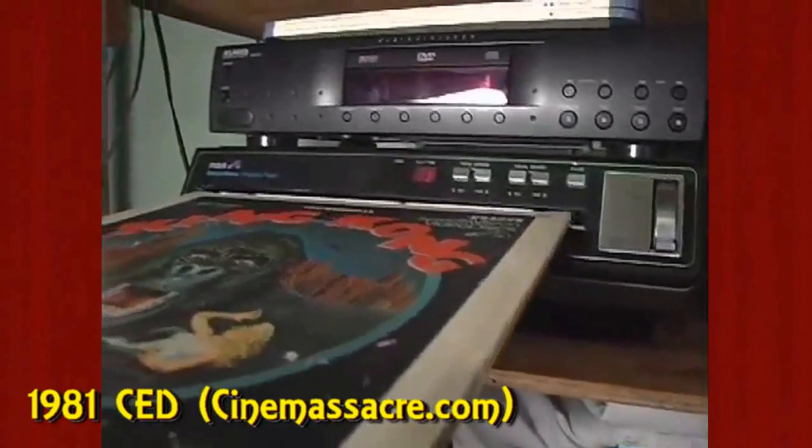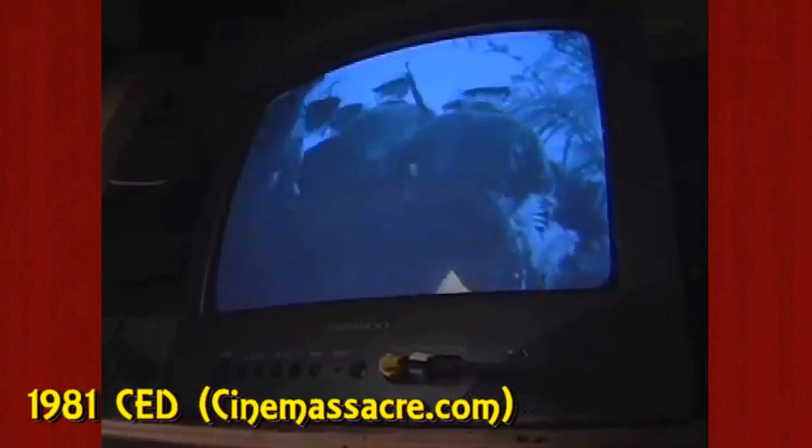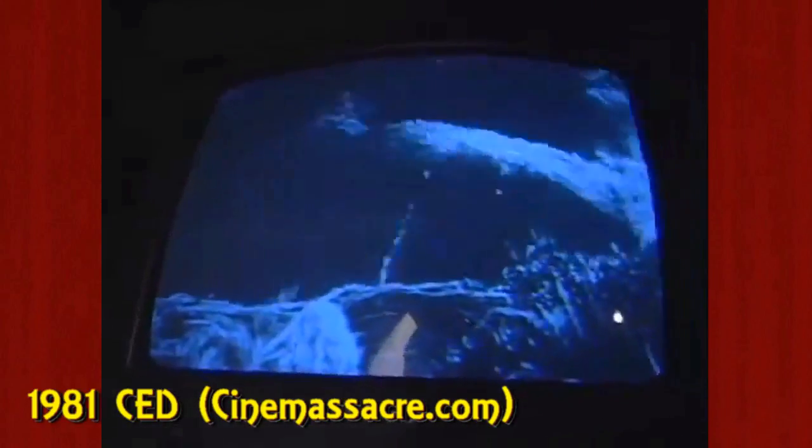Unfortunately, I don't own a machine, but thanks to Cinemassacre, they showed the quality of the format, which, to be honest, isn't very good. Unfortunately, the disc inside the jockey is prone to wear and tear, and because it's like a vinyl record, it's likely to start skipping on you, which is never suitable for home viewing experiences.